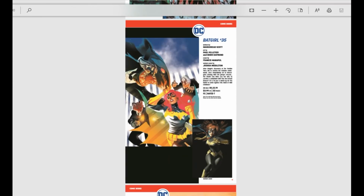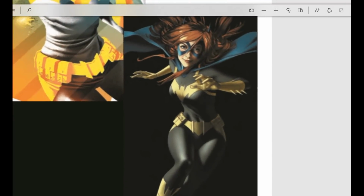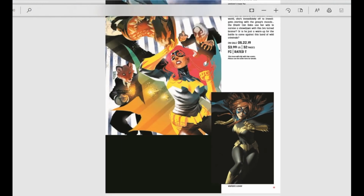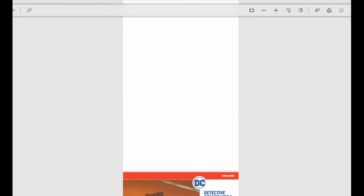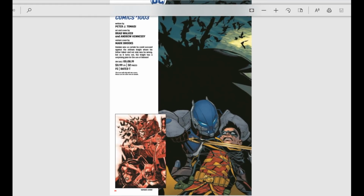And then we have a Batgirl 35, again, with another Joshua Middleton variant cover. It looks like he has 3 or 4 covers this month. Man, the guy is just knocking it out of the park, though. His artwork is absolutely amazing. Detective Comics 1003. Yes, 1003. This actually looks really good.